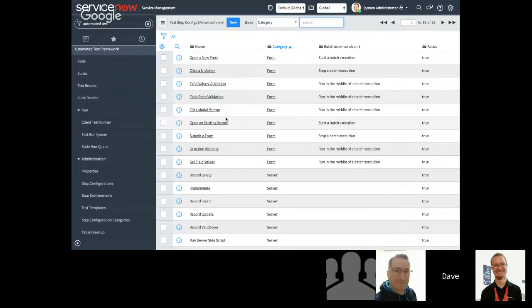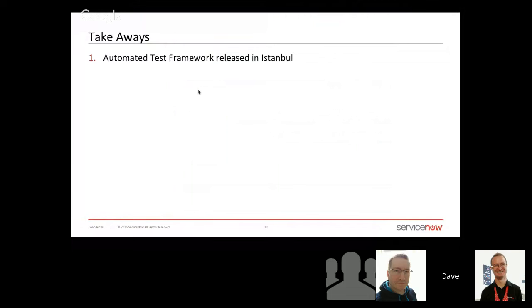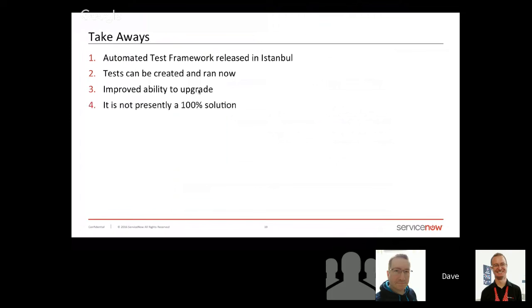All right. Let us now wrap up. So takeaways: the test framework is released in Istanbul. Tests can be created. They can be run now. We can run this ball down the field. We cannot say it improves the ability to upgrade. It is not a 100% solution.